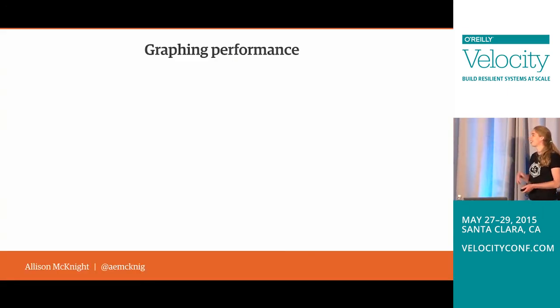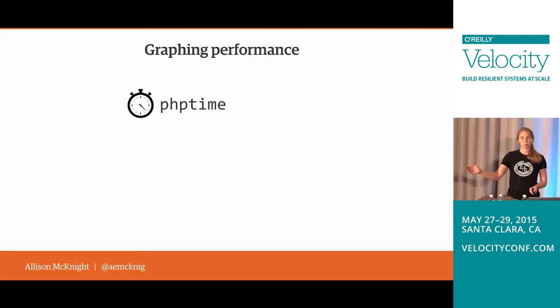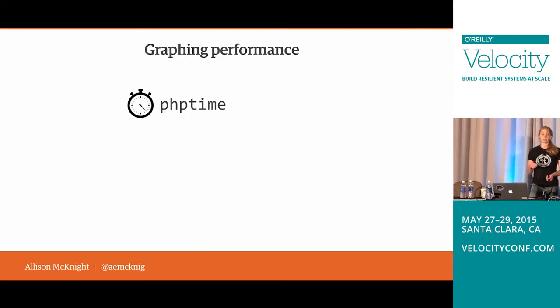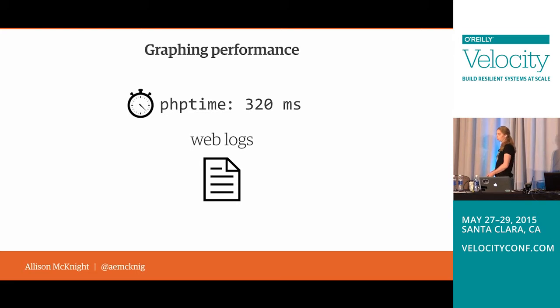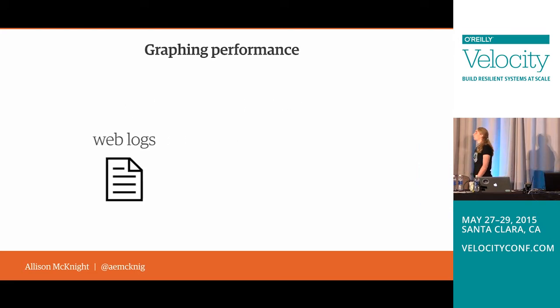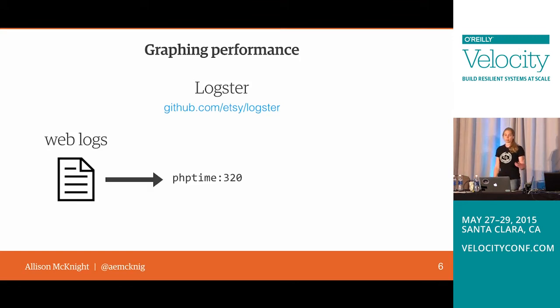We use PHP on the backend. As soon as Apache hands the request off to PHP, we'll start a timer. This timer will run through the entire life cycle of the PHP request until PHP stops running in the shutdown function. That function will get the timer and throw that time into our weblogs. The weblogs are then processed by a tool called Logster. Logster is a system that will go through your logs and parse them, bringing out specific metrics that you tell it to pay attention to.